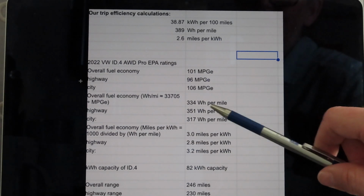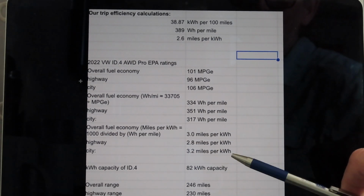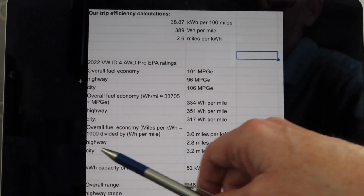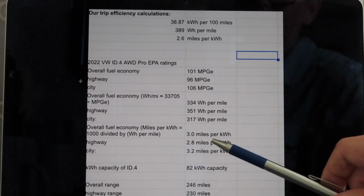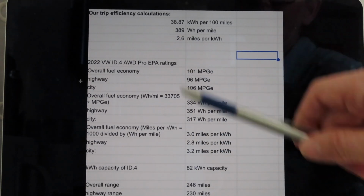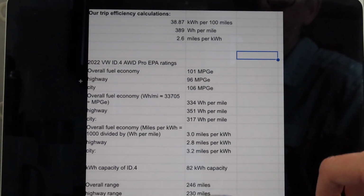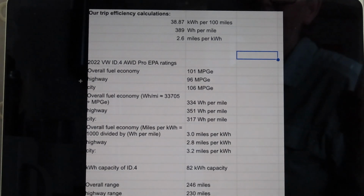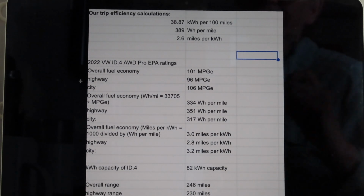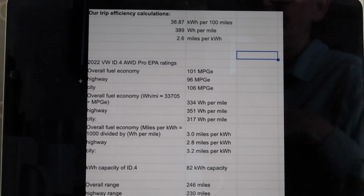So then if you equate that to watt hours per mile and miles per kilowatt hour, you'll see that for the highway rating, the EPA is 2.8 and we got 2.6. So that's pretty comparable to what the EPA gets. According to the EPA, these are the ranges we should get: 230 miles on the highway, more in the city, 262. So it was kind of nice to get real numbers and compare them to the EPA ratings.